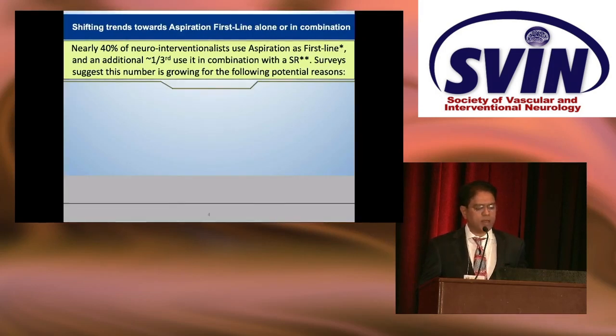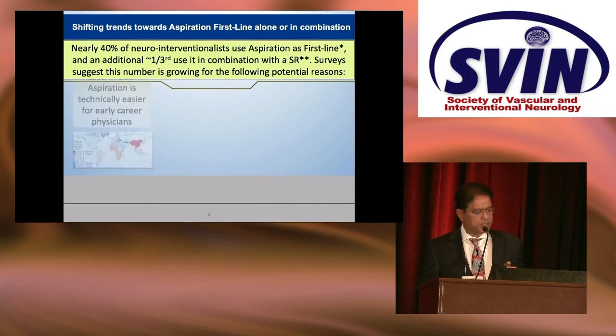But what we really are seeing in our practices and in the literature is that aspiration has really come to the fore, either as first line or in combination with stent retrievers. The survey published in JNIS showed that 40% of neurointerventionalists are using aspiration, and at least one third in combination with stent retrievers. In my own practice, I have a first line stent retriever policy, but I'm combining aspiration a fair bit.